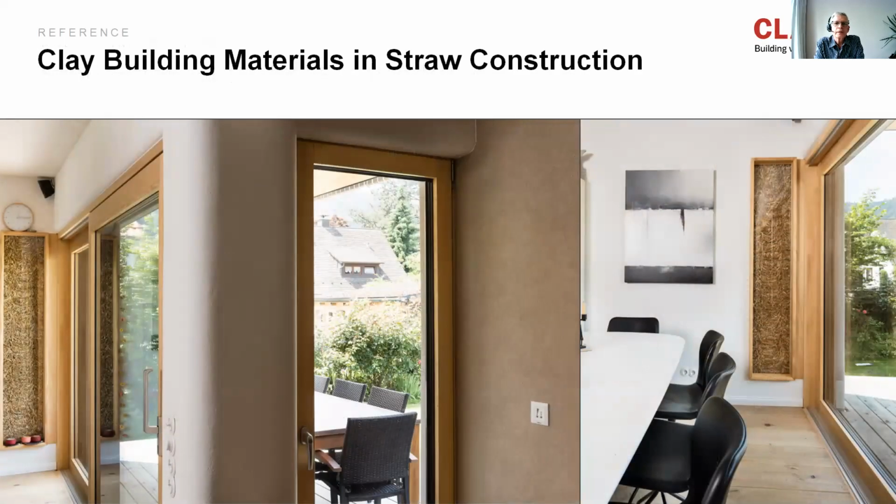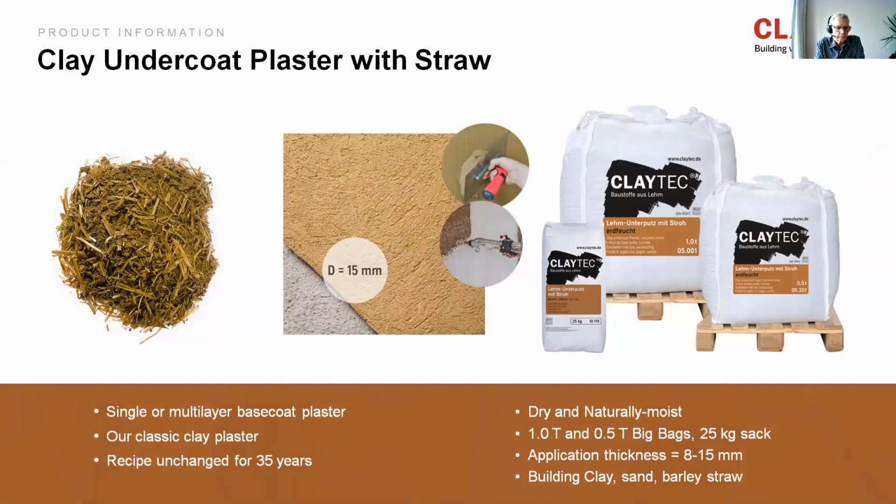I will show you some materials which are used in straw construction. A very nice example we see here. The most important material is the clay undercoat plaster with straw. We have produced this since 1990. It's more or less, yes, since 1985 on our own building sites, and the recipe is unchanged for 35 years. It's a perfect building material, and it's one of the important ones we have.